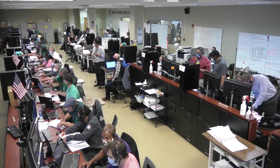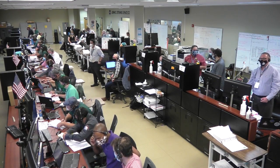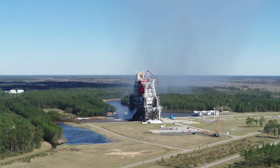So that was really good news. Clearly there's a lot of data that's now going to have to be analyzed. The engineers got to see what worked and what didn't, or what needs to be tweaked and what doesn't. But that said, I think the applause says a lot about how the team feels, that they got through the test, and it looks pretty good right now.